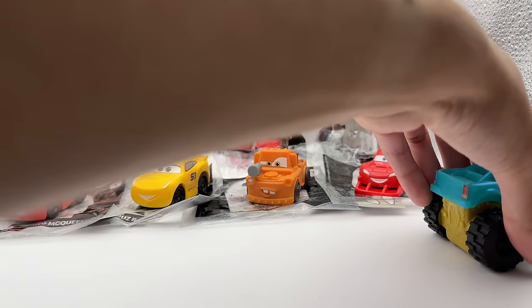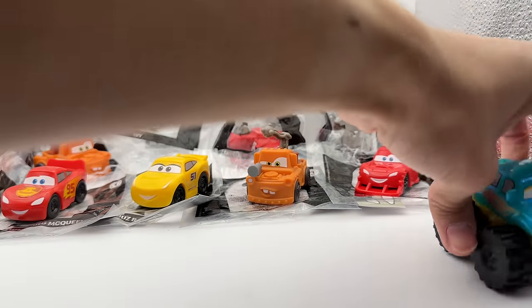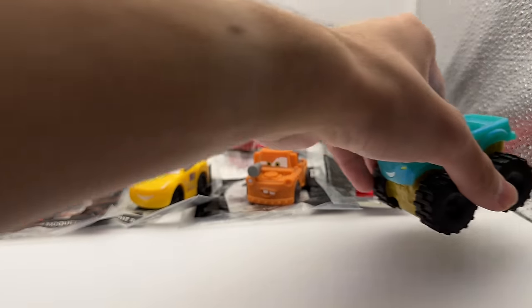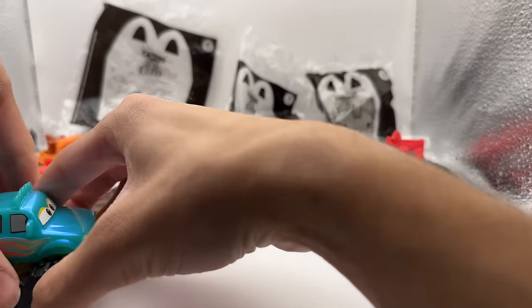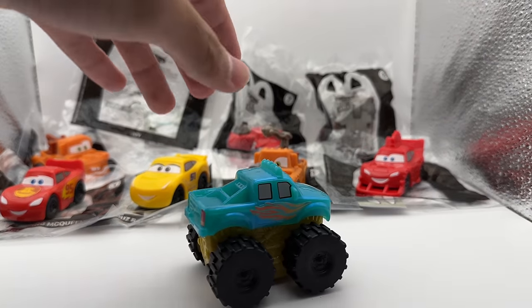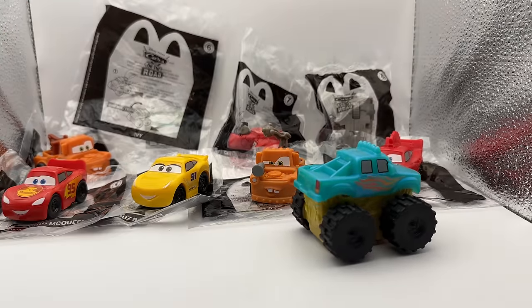Yeah, it's having trouble, like Mater. I don't know why, they don't really like going forward. I mean, they're not meant to go forward and then drive backwards, right? But it's weird how some of these toys work. There we go. Sort of has that little rocking action. I like it.